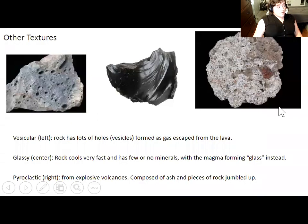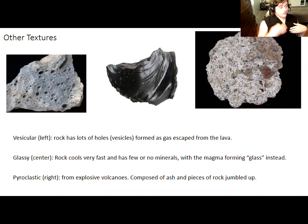There are some textures that also don't directly relate to crystal size that you'll come across in this lab. One of them is vesicular, and if you have a rock that has a bunch of holes in it, that is an igneous rock with a vesicular texture. Remember how in that previous slide, I pointed out that the magma chamber had chemical symbols on it showing that there was carbon dioxide mixed in there, and water vapor, and sulfuric gas. Especially in magmas where there is a lot of gas dissolved in it, that gas will escape when the lava erupts and cools at the surface, and the escaping gas will form these holes, these vesicles.